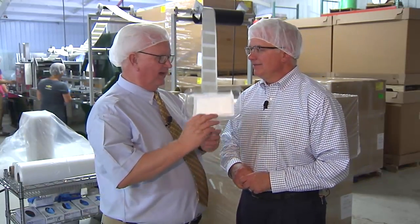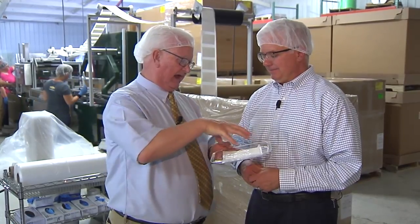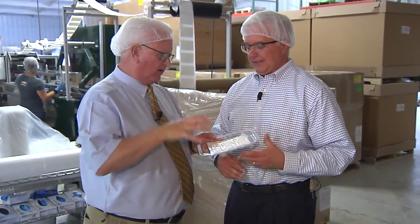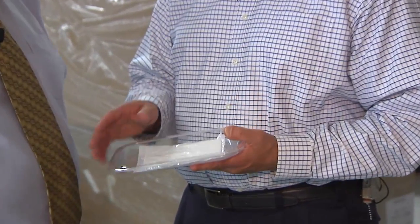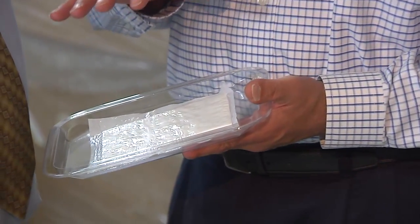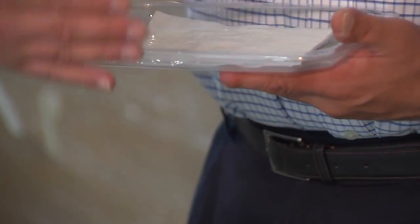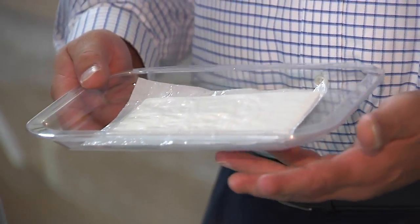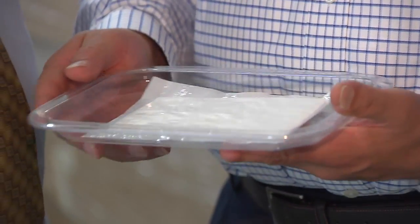Jeff, so this is the finished product. That's the finished product. That's what comes out of our padding cell. And explain to me how this works once it's done. So you're going to put a product in there and you're going to wrap it? Correct. So let's say you had a poultry company. They would put their chicken in there and they would overwrap with a film, and you would see this on your store's shelves. So this is what we do.